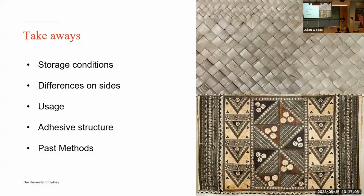Now, these up close images can not only inform us of how the materials were made, but how they were stored when they were traveling from museum to museum. We can look at the top side and the bottom side and understand a bit more of maybe how these mats might have been used when they were originally made. Were they hung up? Were they put on the ground? And then we can also better inform ourselves of how they might be treated and displayed in the museum.